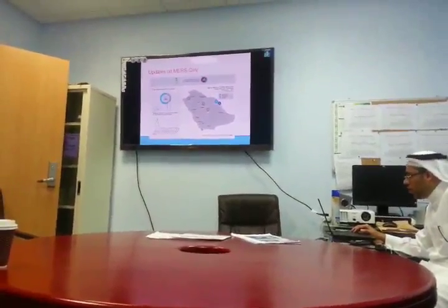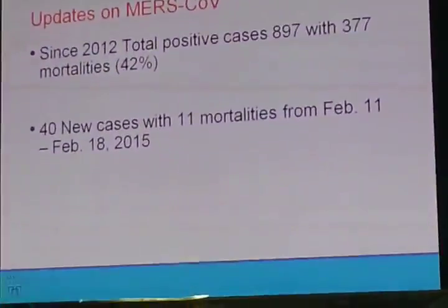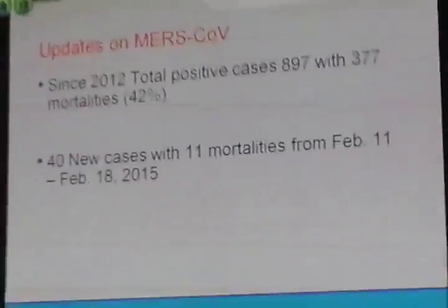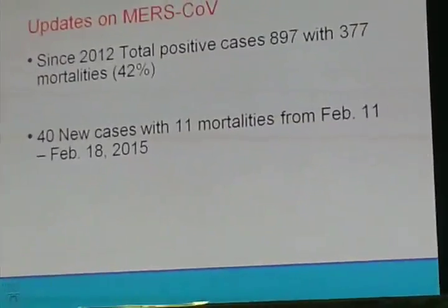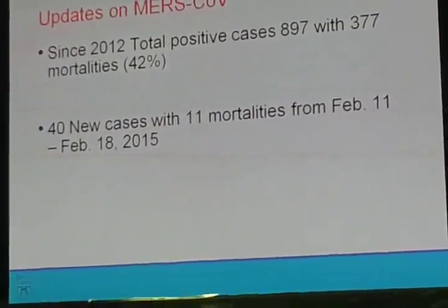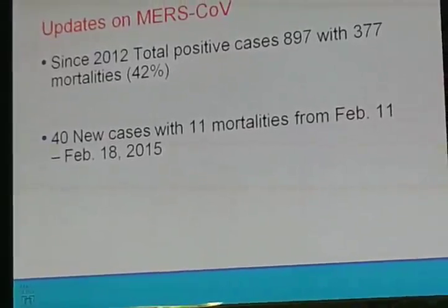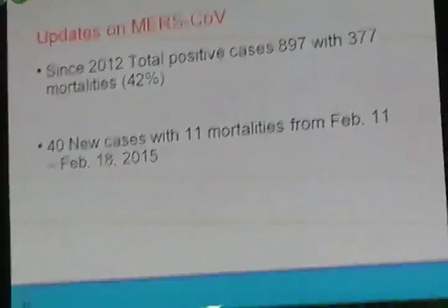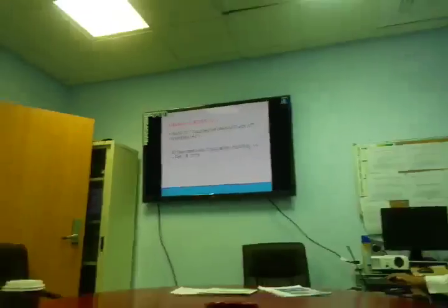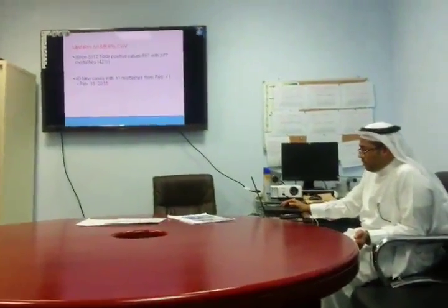No, 1 new case. So the total cases since 2012, 897 cases so far. 377 died, so the mortality rate is 42%. This is huge, really. When almost half of the cases die, this is why they're concerned. But if you compare 897 to the population of the kingdom, it's like 0.0004. It's not that high. And this can also explain that the transmission is not really between humans, it's not that high for some reason.